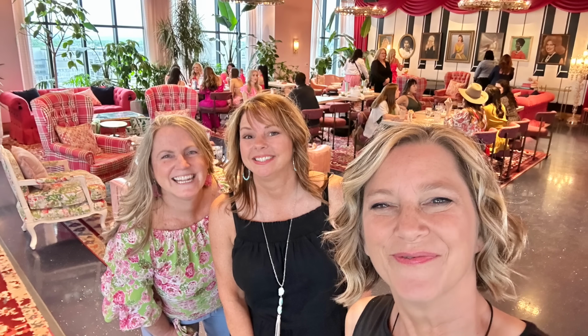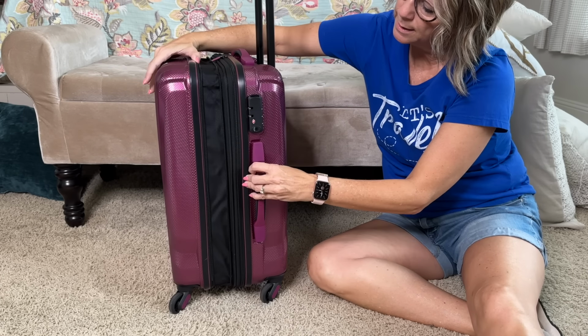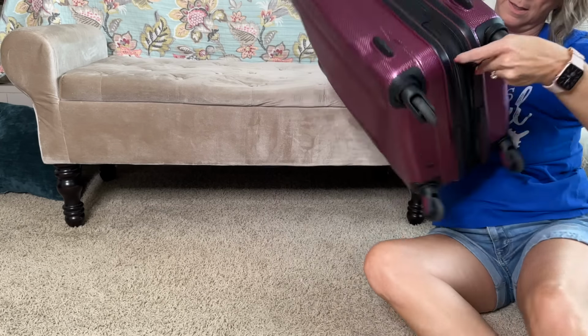I bought this suitcase specifically for my Nashville trip, and you'll notice that right now I do not have the expander unzipped. It's one of my favorite bags because if you do not pack a lot, you can leave the expandable zipper part still zipped.